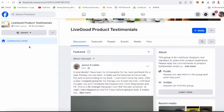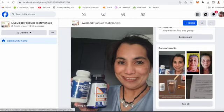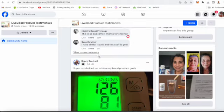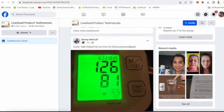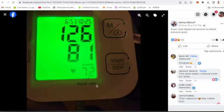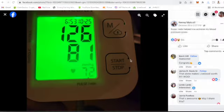And then now you go to Facebook and search for this group, Live Good Product Testimonials. So this one, I basically go through this page and see some of the testimonies that people are sharing. And then I will save these pictures. So for example, this one, the person is talking about her high blood pressure going down. So it is a good one and good for when you want to sell products to someone who has high blood pressure. So this is one I'm going to save.